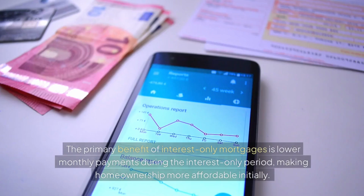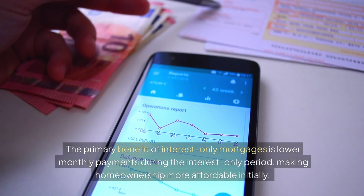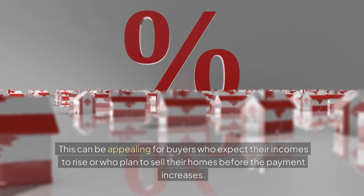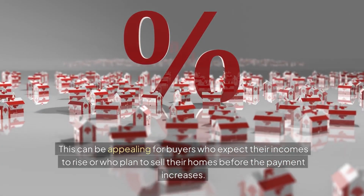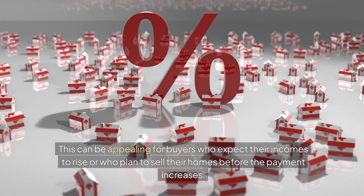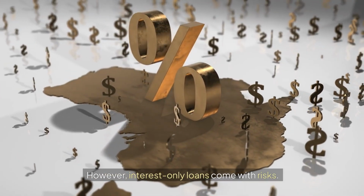4.2 Benefits. The primary benefit of interest-only mortgages is lower monthly payments during the interest-only period, making homeownership more affordable initially. This can be appealing for buyers who expect their incomes to rise or who plan to sell their homes before the payment increases. 4.3 Drawbacks. However, interest-only loans come with risks.